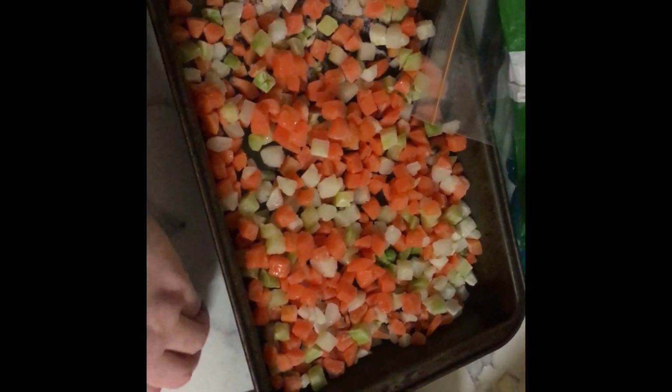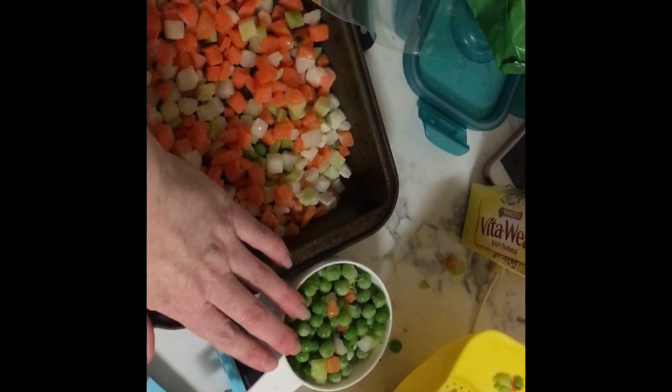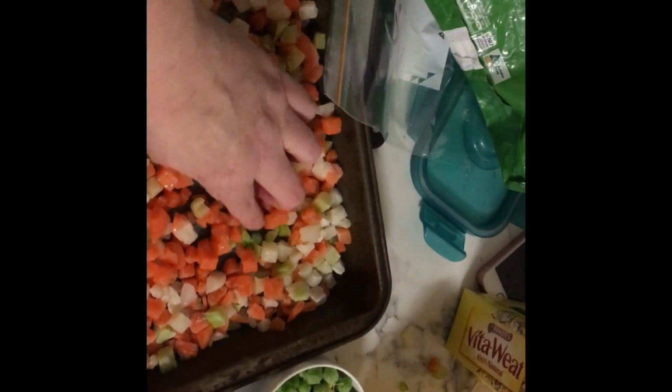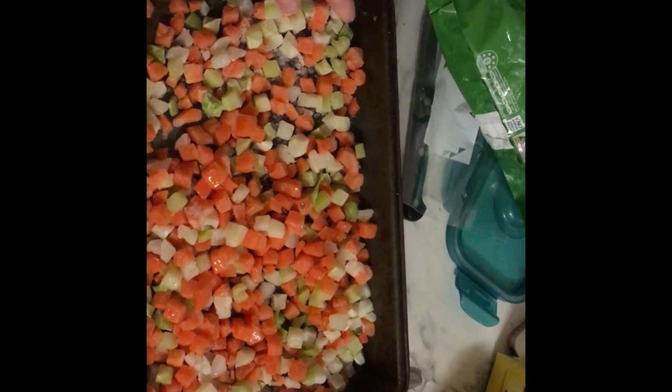So check it out. Step one of making lasagna, picking out all the peas from the vegetables. If someone finds a pea, I'm just gonna tell them they're really lucky.